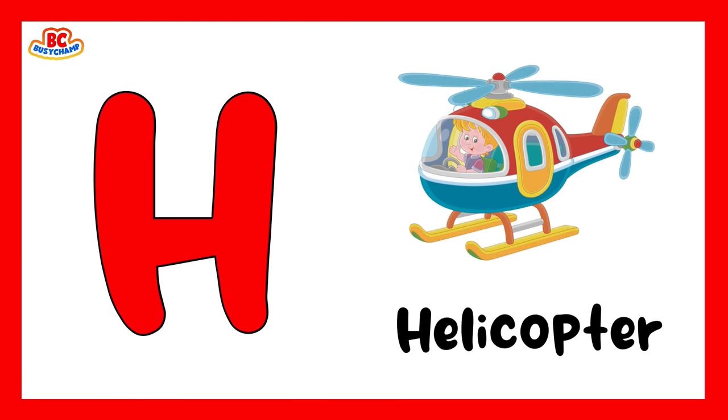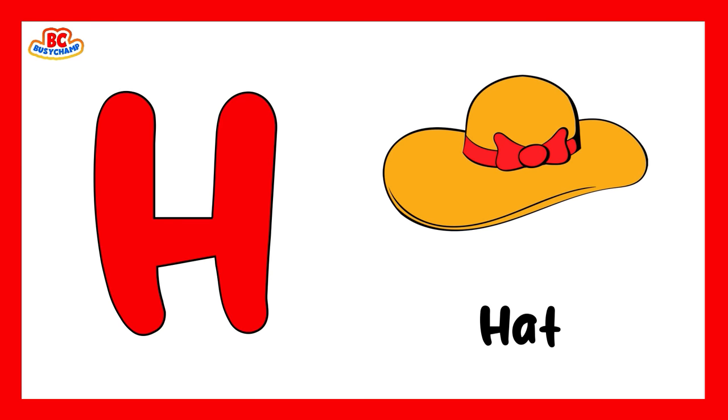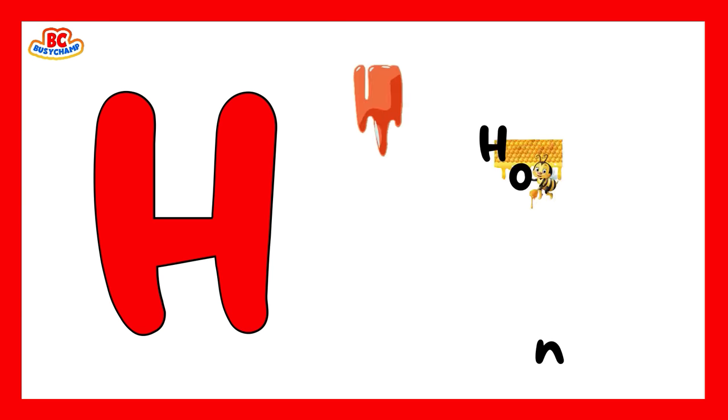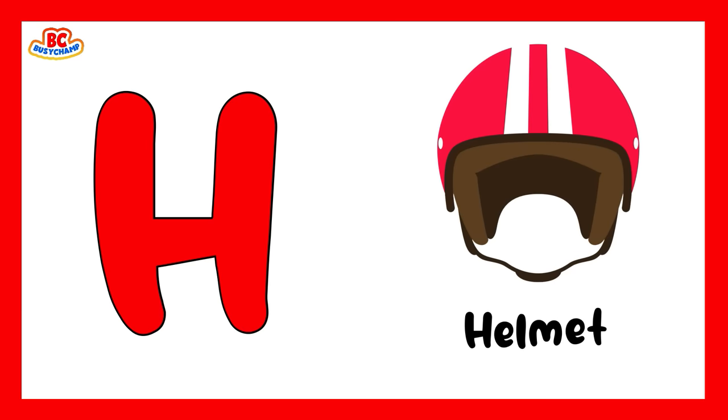We will learn alphabets and their sounds. Have you ever seen the letter G? Hi, I'm letter G. And my sound is J, J, J. And the words start with me are jet. J, J, jet. J, J, jigsaw puzzle. Joggers. J, J, joggers.